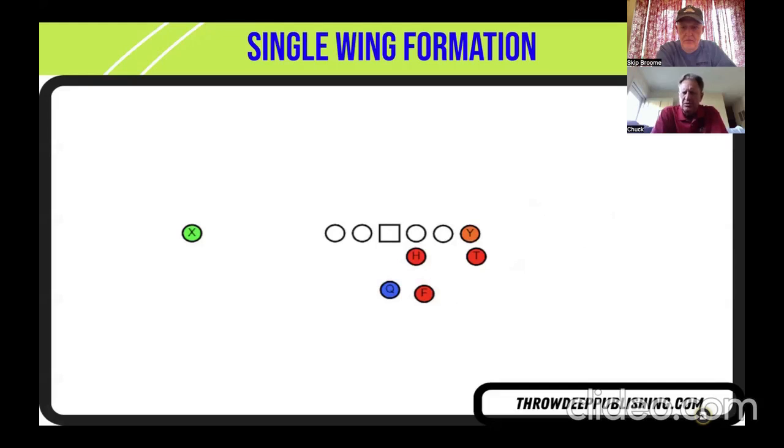So don't discount it. I've seen a play, Skip, where they'll fake a pitch to the right, and then pitch it back off to the left here to Blue, and have him go off to our right or the left side of the formation. And again, you just have to watch that tackle that's next to Y and see what he's doing, and then be keen to that opposite direction play.